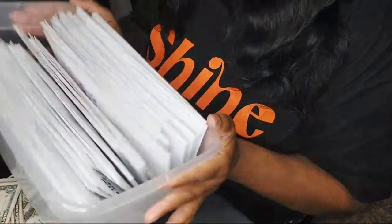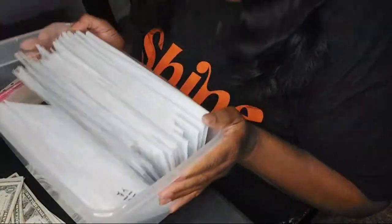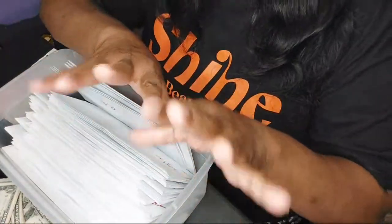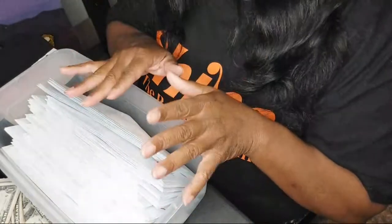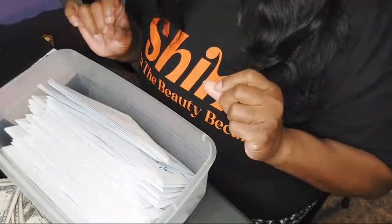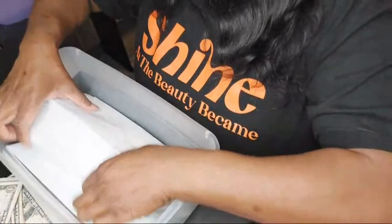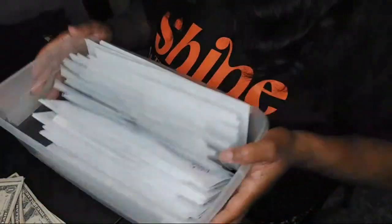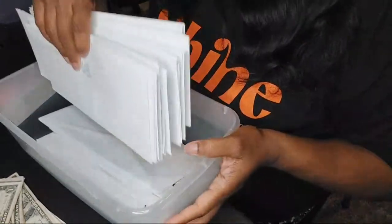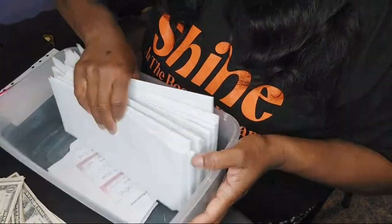So y'all can have y'all little fancy cash boxes. Now look, YouTube, my YouTube buddies and my budgeting community, don't get me wrong. I love y'all little cute boxes and y'all little fancy envelopes and things like that. But child, I'm straight up Dollar Tree. I got the box from Dollar Tree. And I think I got the envelopes from Dollar Tree, too. I might have got them from Walmart.